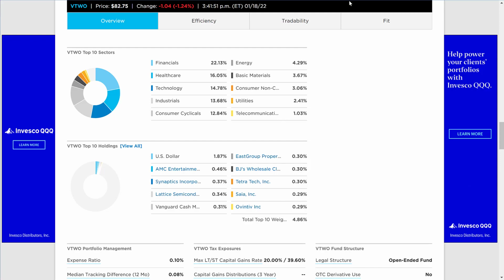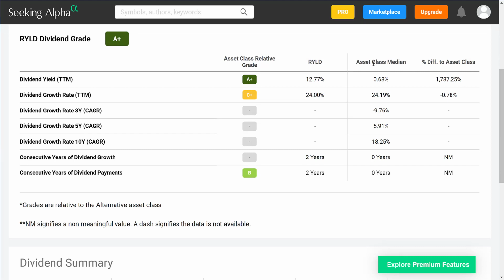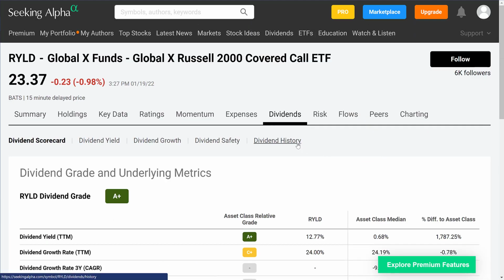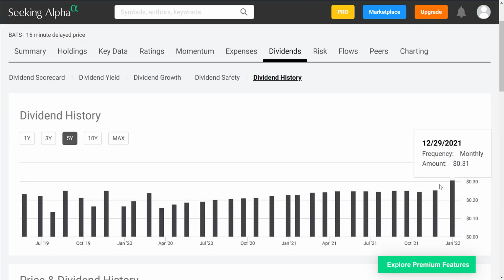Now, looking at some more stuff on this ETF, the dividends, let's go ahead and talk about that. A dividend yield, A+, of course. Dividend growth rate, 12 months, is 24%. That's pretty solid. Dividend growth record for the past 2 years. And they pay their dividends on a monthly basis, like I said. Looking at the historical dividend payments, it's kind of the exact same thing. It varies, but still pretty solid stuff. Now they just increased that dividend to 31 cents, which is really, really good.